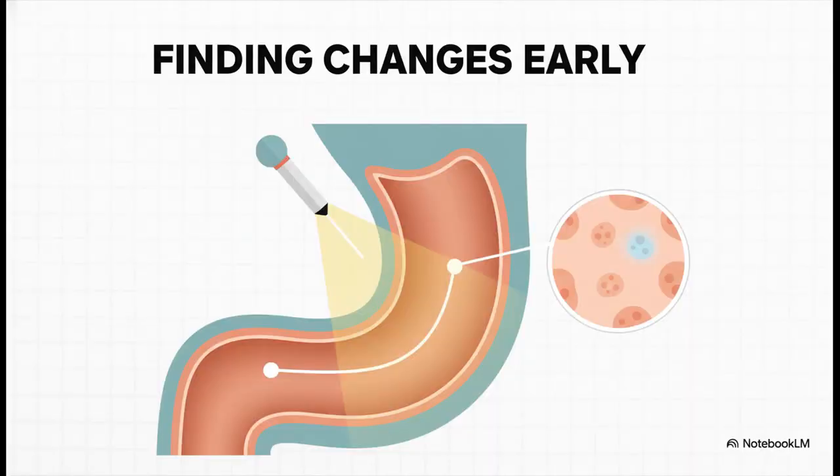So how do we find these changes? With a really common and simple procedure called an upper endoscopy. A doctor uses a tiny little camera to look at the lining of your esophagus. It lets us see these changes super early, way before they could ever become a problem. It's all about being proactive and staying ahead of the game.